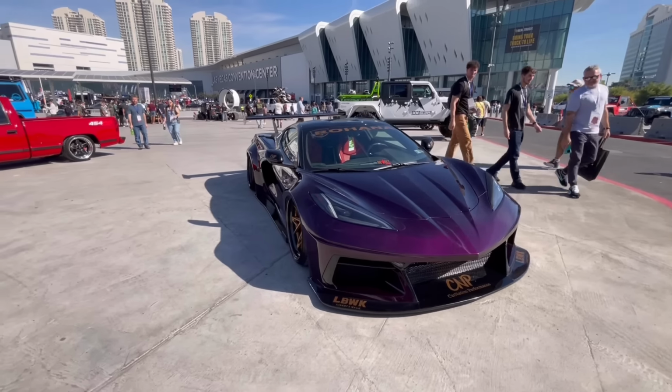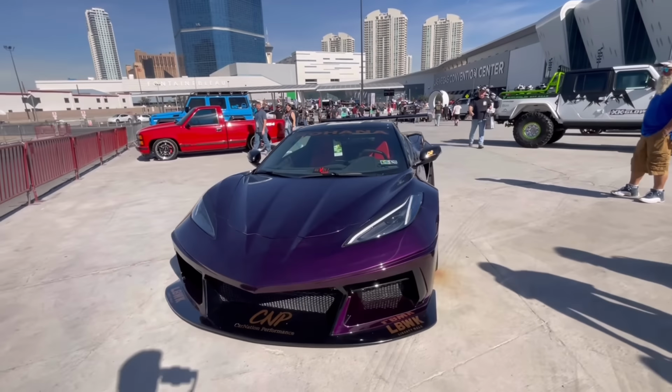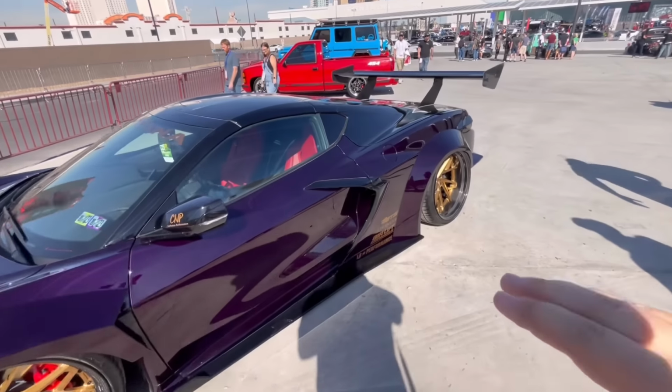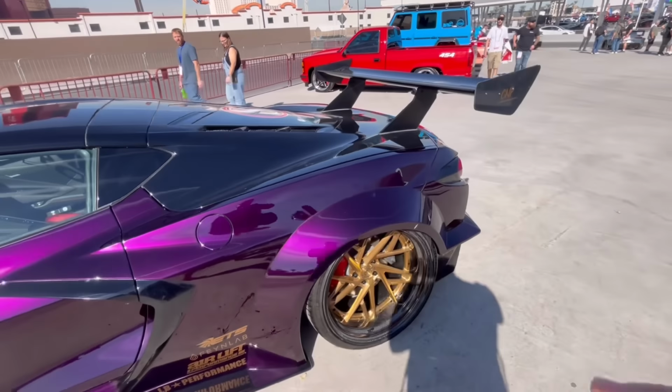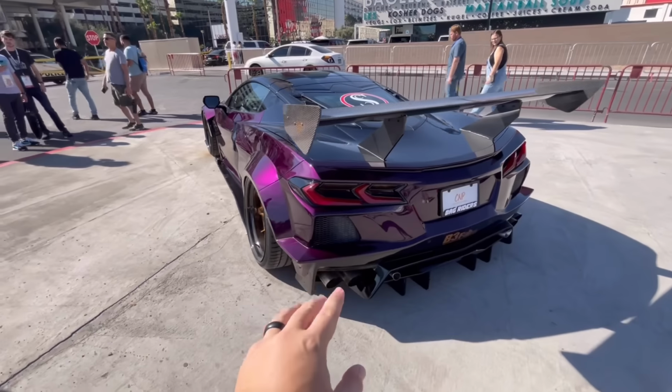Welcome everybody to SEMA 2023. We are out here in Las Vegas, Nevada here at the SEMA Show. If you're unfamiliar with what the SEMA Show is, it is full of cool cars, builds, and vendors from all over the world. Starting off with this thing outside of West Hall.